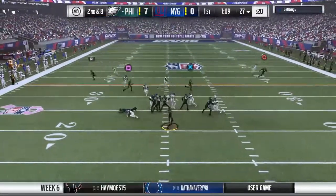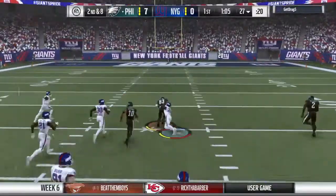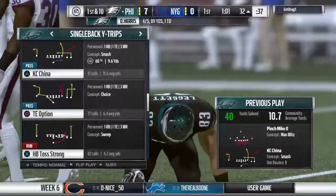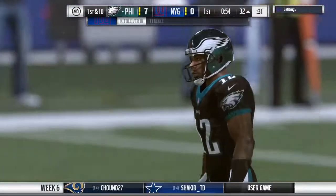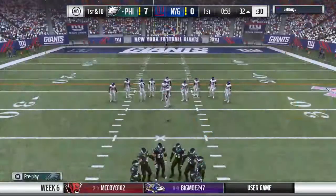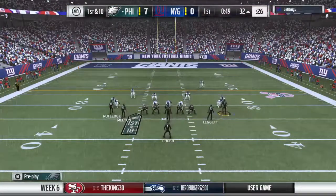Back to throw. Firing quickly here, and that's complete. And he takes it all the way down to the 32. A big play there for Philly. And even 40 yards. Coaches really don't care from what position they get this, but run after the catch ability is often the difference between winning and losing and changing field position.